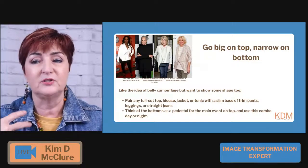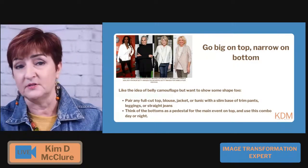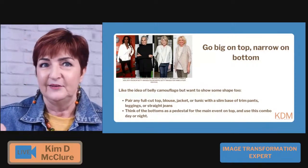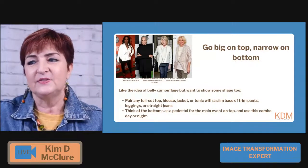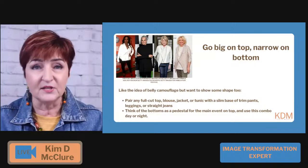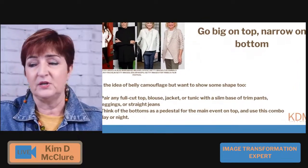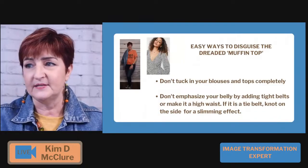You don't want to go out just looking like you've gone to the gym and you're all sweaty and yucky and all that good stuff. You want to be cute with it. So y'all know what I'm talking about, right? So think of the bottom as a pedestal for the main event of the top. And you want to use this combo both day and night.